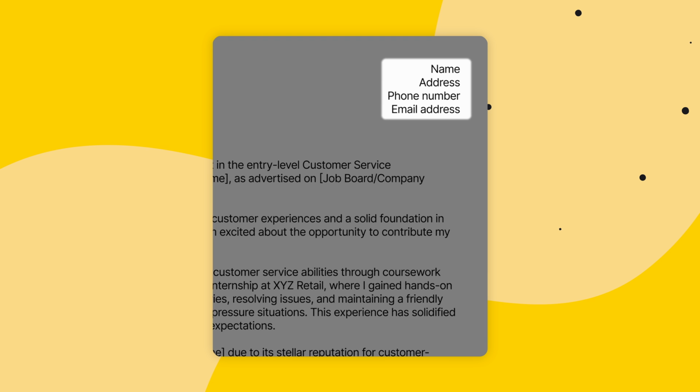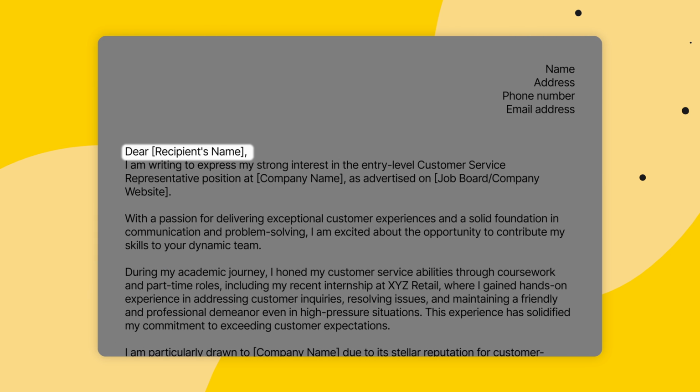Header. At the top of the cover letter, we can see the candidate's contact information. Afterwards, we have the salutation that addresses the hiring manager or recipient. If you're unsure of the recipient's name, you can use a generic greeting like "Dear Hiring Manager" or "To whom it may concern." But either way, try to learn the name of the hiring manager, since you might just get some extra points that way.